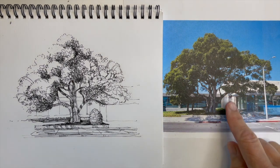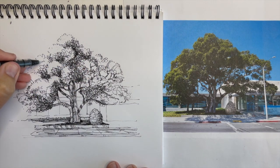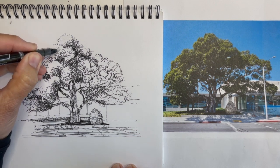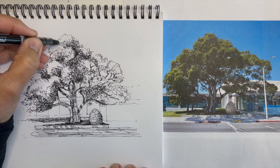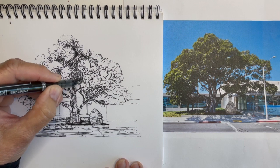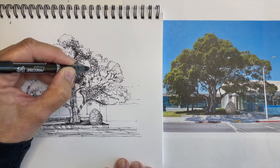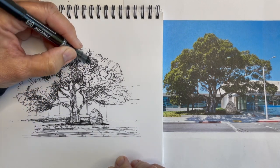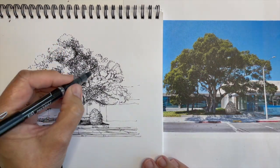All right, now what? I think my sketch personally needs a little more of the darks in here and maybe a little more of the intermediate tones up here. But it's just about done. Definitely some darker areas here.